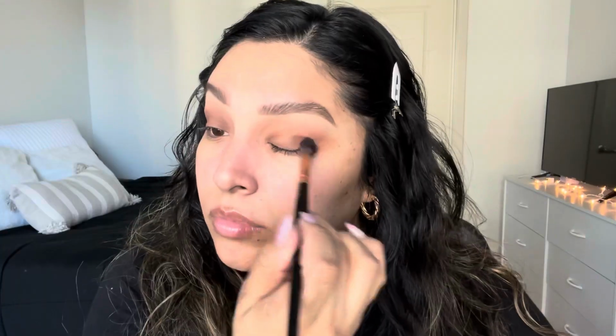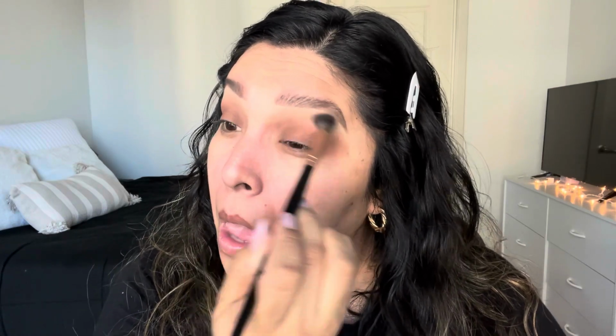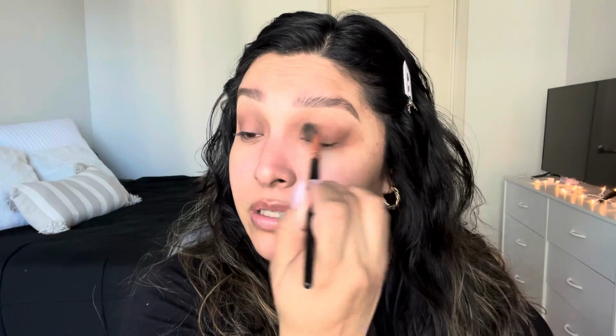From the Chocolate Bar palette, I'm going to go in with this deeper brown right here. I'm going back and forth between this shade and this one just to warm up the whole eye. I'm going over the crease, I'm going over the lid, just putting this all over the place because this is the only thing that we're putting on our eyes today.